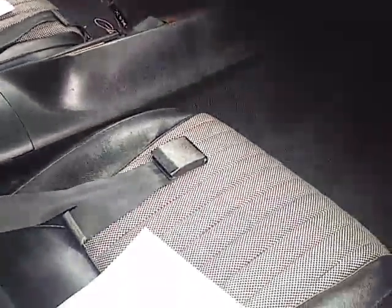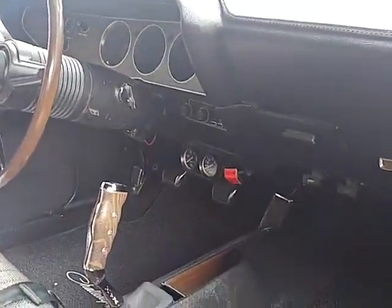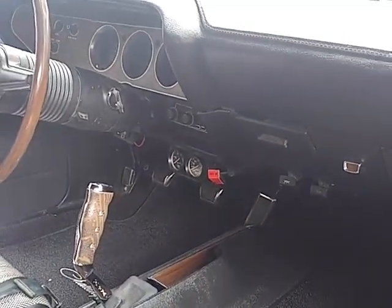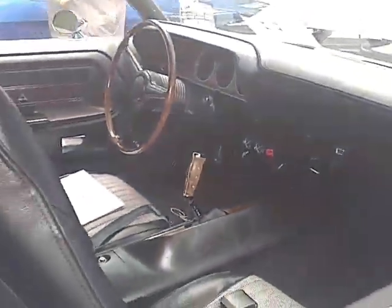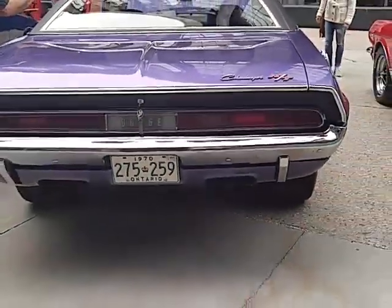Houndstooth style interior, which was optional on the Chevys. I wonder what it was on this. It's got the cold air induction button. 4-speed 340 shaker. Challenger RT. I think it had a longer wheelbase than the Barracuda or the Cuda.